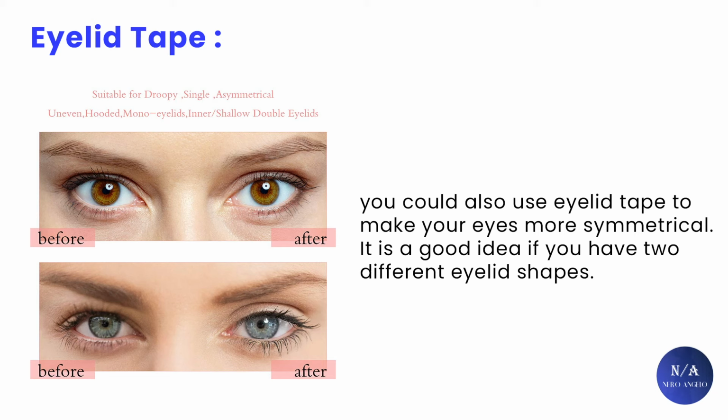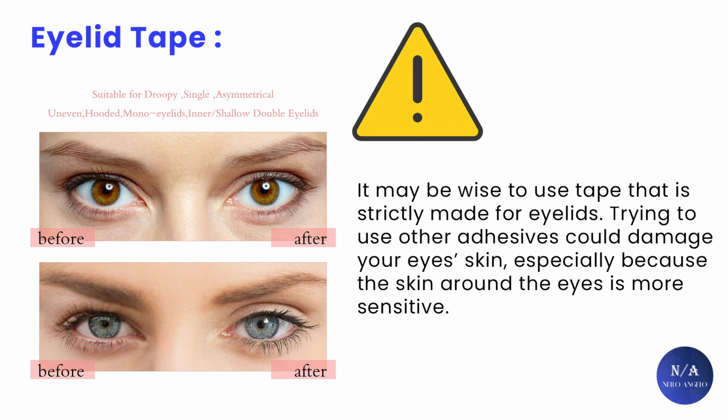Eyelid tape works as a quick fix that you can do at home. It may take some time to figure out what methods work best for the results that you want. While it may take some time out of your day, it might be good if you want a simple solution. You can experiment with different types of tape. Some tape will stay in place to keep the crease that you want. Some people opt for double eyelid glue, making your skin stick together to create a crease. It may be wise to use tape that is strictly made for eyelids. Trying to use other adhesives could damage your eye skin, especially because the skin around the eyes is more sensitive.